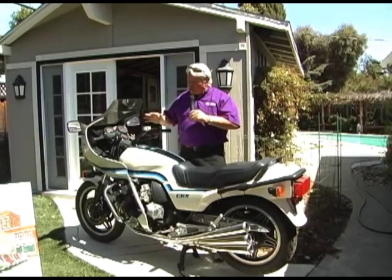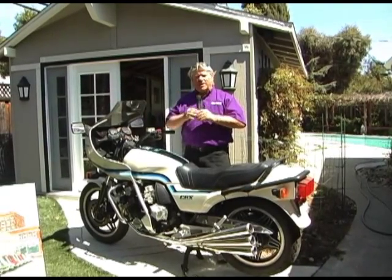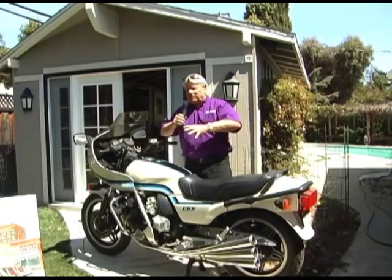But when the CBX came on the market in 1979, that motorcycle just fascinated me. Not really because of how fast it was, or a lot of things. Just something about the bike being a 6-cylinder.